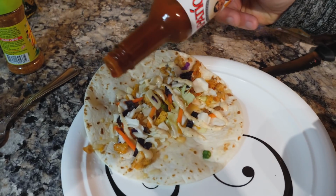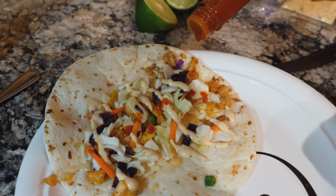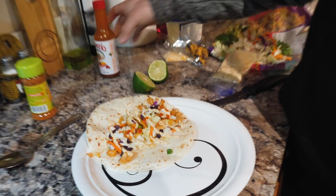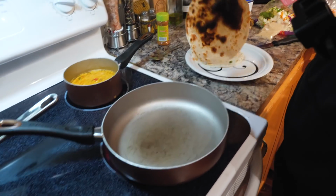Okay, nothing is complete without a little Tapatio. Just some little dabs of Tapatio. Okay, there we go. I think we got a damn good fish taco there, folks. Let's get this other one off of here before we ruin it.